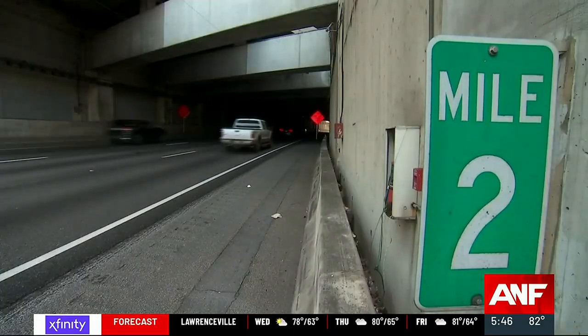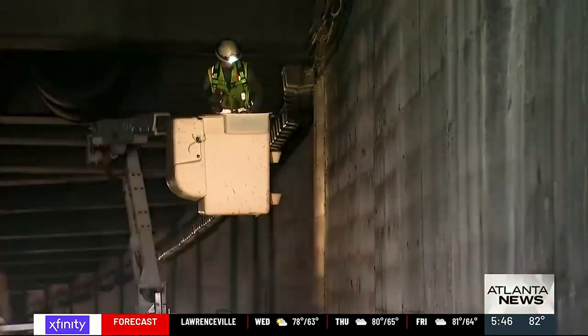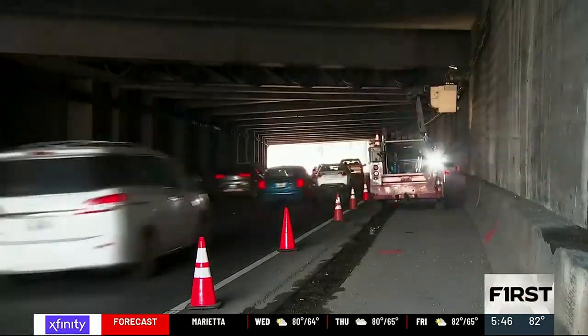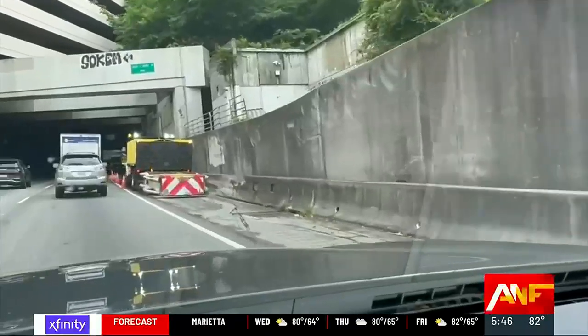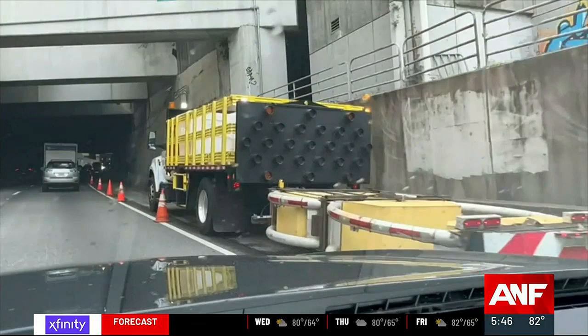It's dangerous for drivers and the Georgia Power work crew, who will be here on and off for the next 4 months. They aren't blocking lanes. For safety, they depend on this lighted truck designed to take the impact if a car swerves.